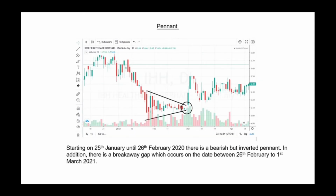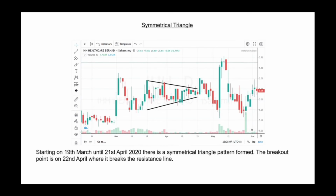Number 5, pennant. Starting on 25th January until 26th February 2020, there is a bearish but inverted pennant. In addition, there is a breakaway gap which occurs between 26th February and 1st March 2021. Starting on 19 March until 21st April 2020, there is a symmetrical triangle pattern formed. The breakout point is on 22nd April, where it breaks the resistance line.